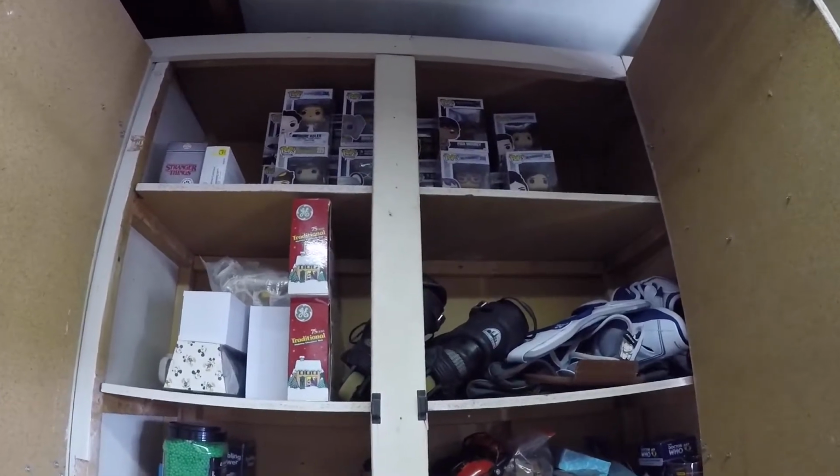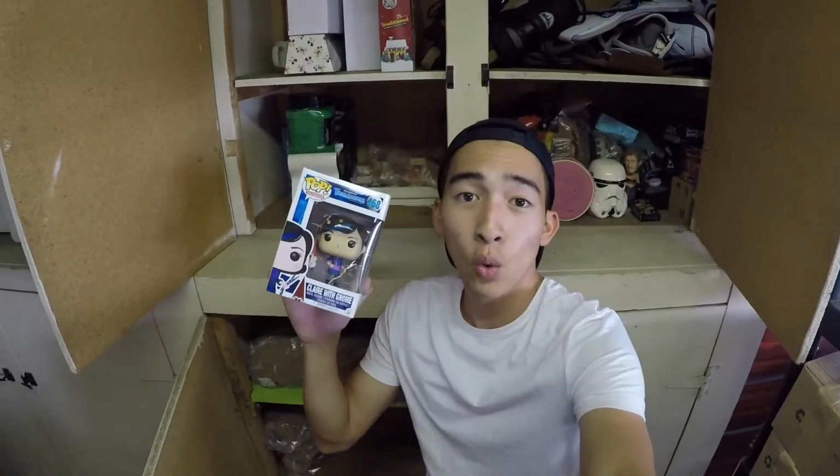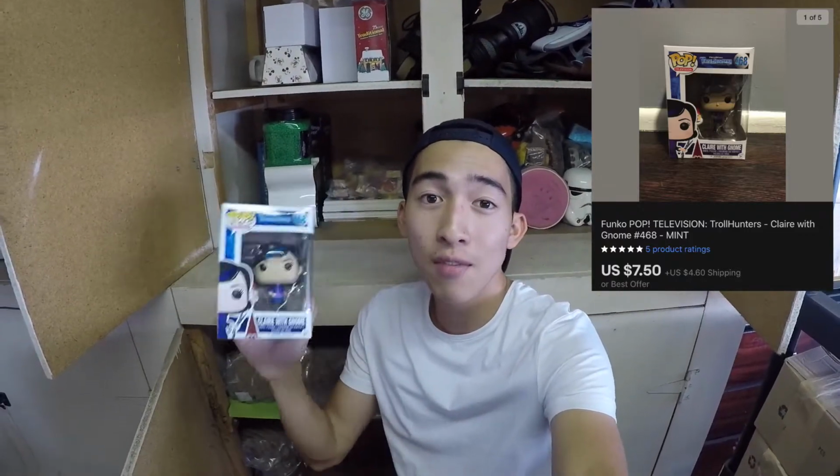And last but definitely not least, we got a Funko Pop all the way at the top, so let me go ahead and grab that real quick. We got Claire from Troll Hunters. I bought this at the 99-cent store for $1.99 and it sold for $7.50 plus shipping. Again, one of the very first few things that I sourced to resell on eBay.